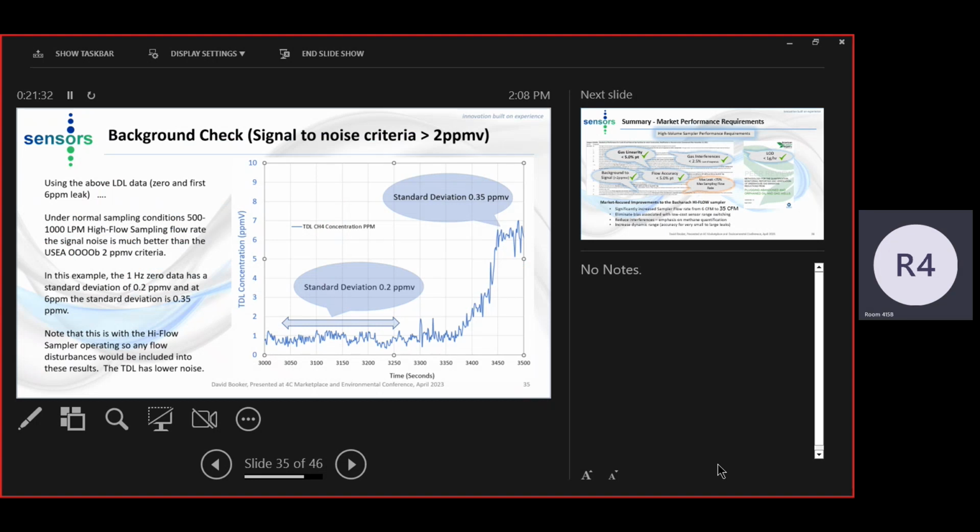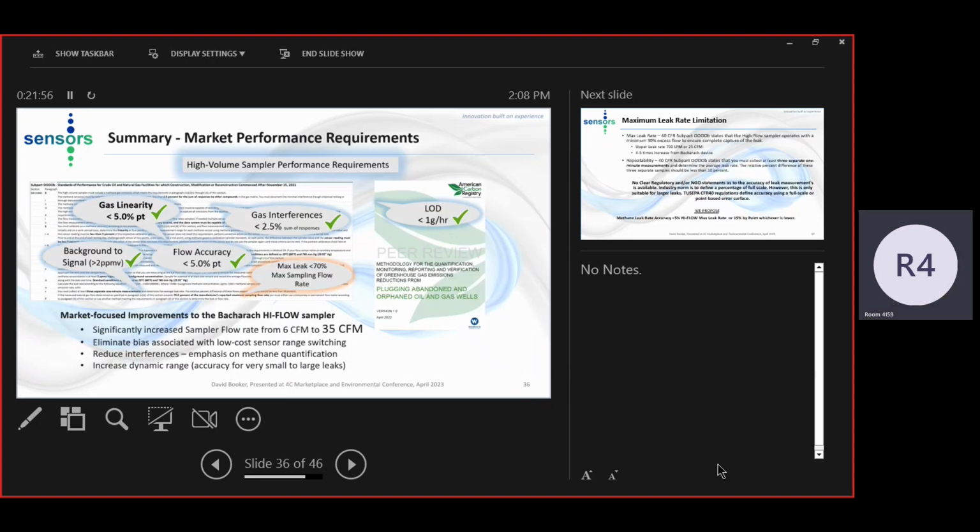What about noise? They mention in Quad OB that you can't make a measurement unless you've got more than 2 ppm difference between signal and noise. If I take the data we used earlier and do a standard deviation, we're at 0.2 ppm. So we are clearly measuring down to sub-ppm resolution, which is well above the requirement. So we're going through all of these, ticking all these boxes.